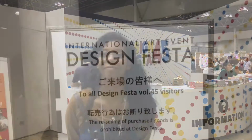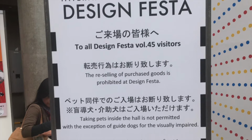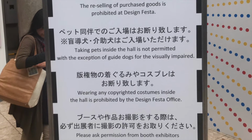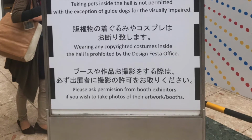nifty crafts. There are some rules that you need to follow. No reselling purchased goods. No taking pets inside unless it's a guide dog. No wearing copyrighted material clothing. And of course, you must ask permission to take photos.